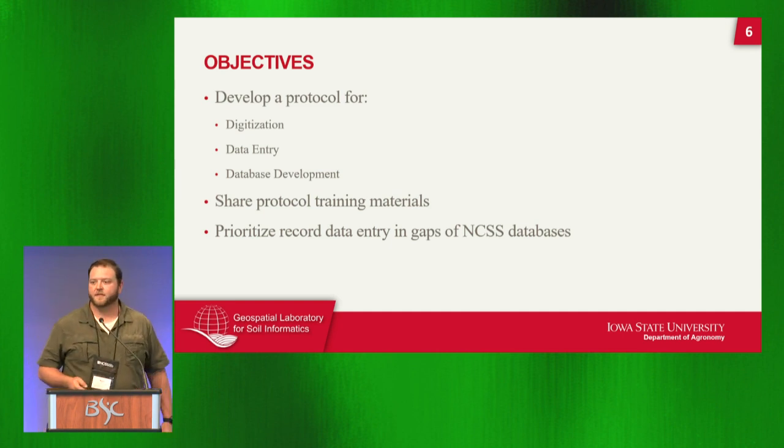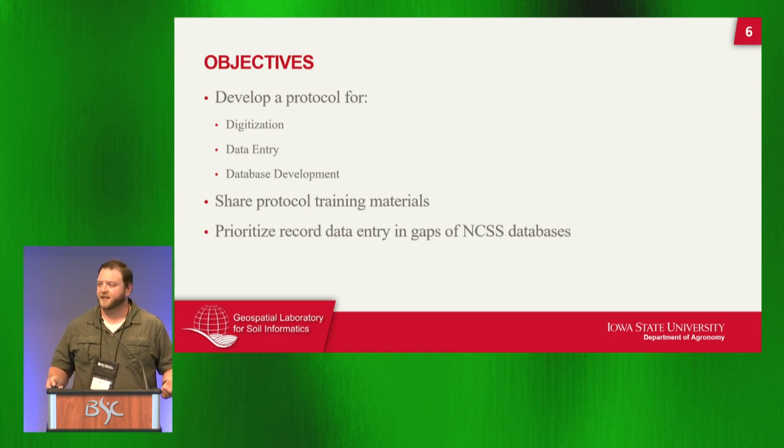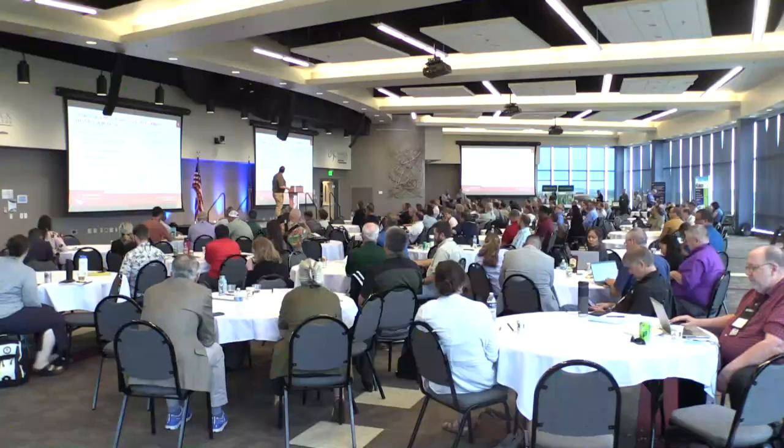And also see if we can find georeferenced legacy data that hasn't been entered into some form of a database. If we can fill gaps in the already sampled locations throughout the United States.